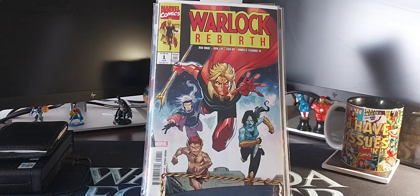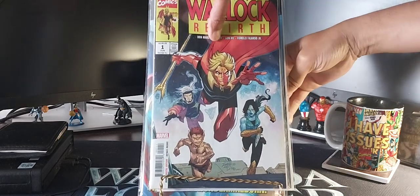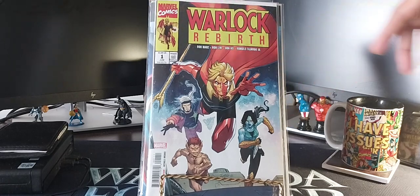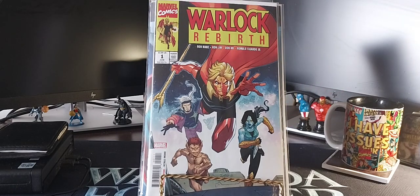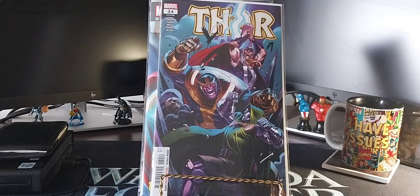And then next up we have Warlock Rebirth #1. I already have this comic book. What is this doing in this haul? Okay, I'm going to have to get on my local comic book shop for this. This is a dupe, but okay. I already have this book, so we're just presenting it again. Sorry about that, folks.